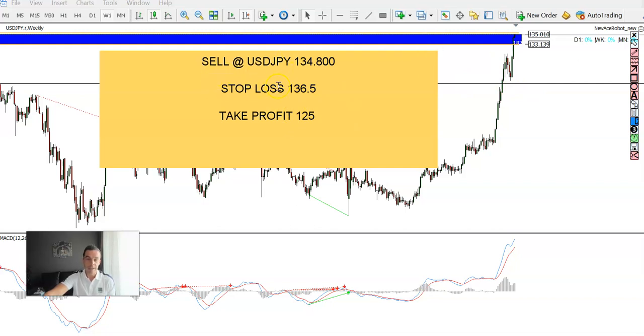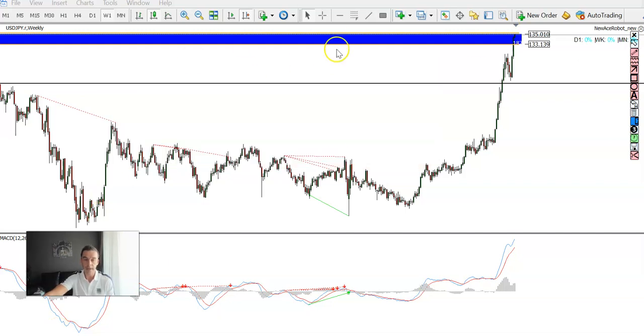So sell USD at 134.800 or wherever it is now. Stop loss 136.500. I want to give a bit of room, a bit more leeway for this position. I am going to hold this long term. Okay, so possible take profit targets.